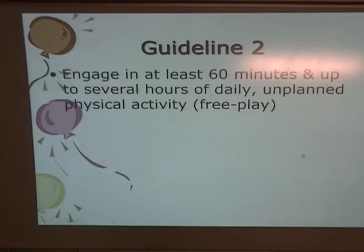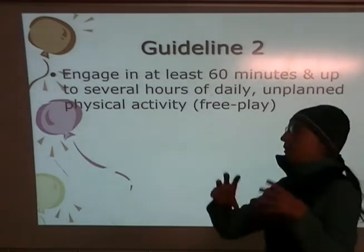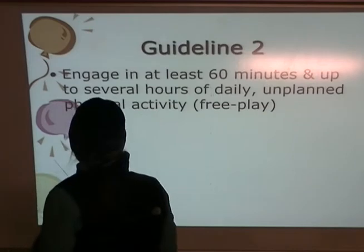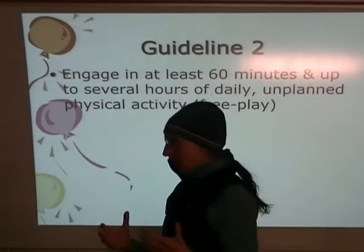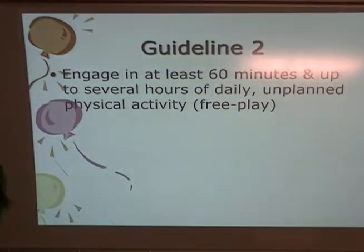The second guideline is that as well as our planned physical play, children of this age group should be getting a minimum of an hour a day, preferably more, of daily unplanned physical play. So that's when you open the door of the classroom and you go, okay kids, out onto the playground, off you go, let's have fun. And that's free play, that's autonomous. Doesn't mean you can't also put out some toys for them and see what they do with them. But there's a difference between the planned, where you're deliberately manipulating the environment to get them to practice particular skills, and free play, where they get to go and do what they want to do. Not that they don't want to do the planned stuff, but this way you're not manipulating them.